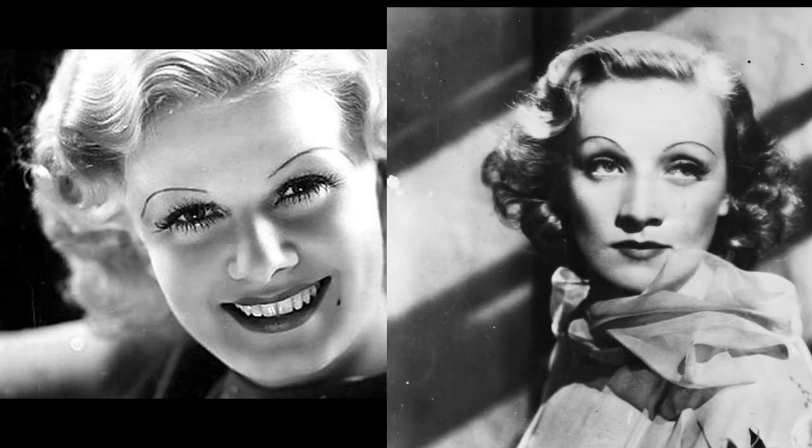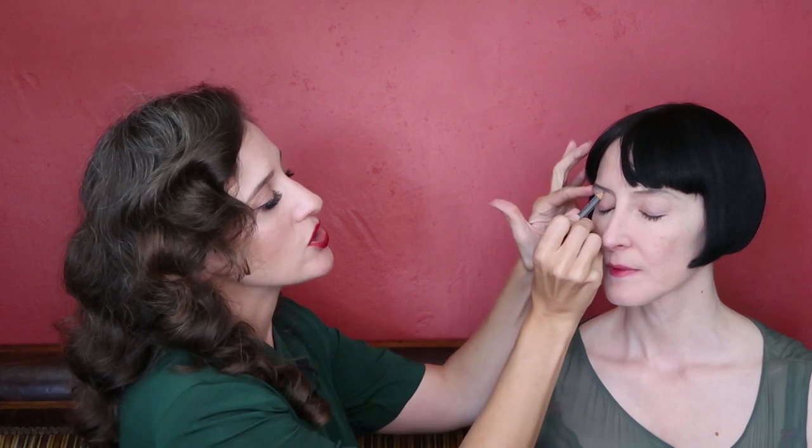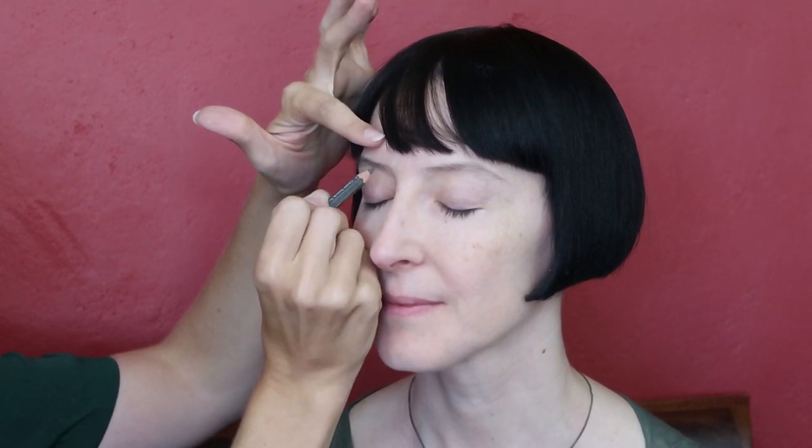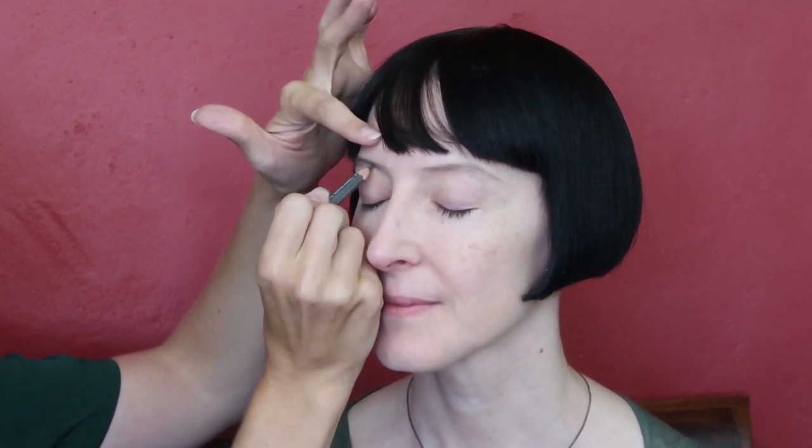20s brows were thin in general. The shape of a 20s brow is not as codified as a 30s brow. A 30s brow was a super high arch. Think Jean Harlow, think Marlene Dietrich. A 20s brow, because they were kind of playing around with the shape and product and things like that, has a little more leeway in terms of shape.